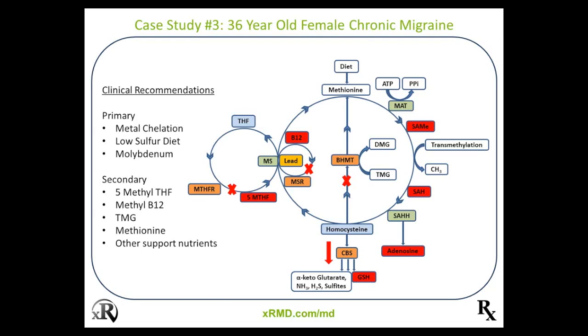It was determined by working through and with her primary care physician that she actually had lead toxicity in addition to some other heavy metals, but lead was most prominently involved. And the reason why it's illustrated here is that lead also inhibits the activity of methionine synthase reductase. So not only did she have a polymorphism with the enzyme methionine synthase reductase, or the gene that codes for the enzyme, she also had lead. So she was doubly affected in this sense, where she was very limited in her capacity to remethylate B12.